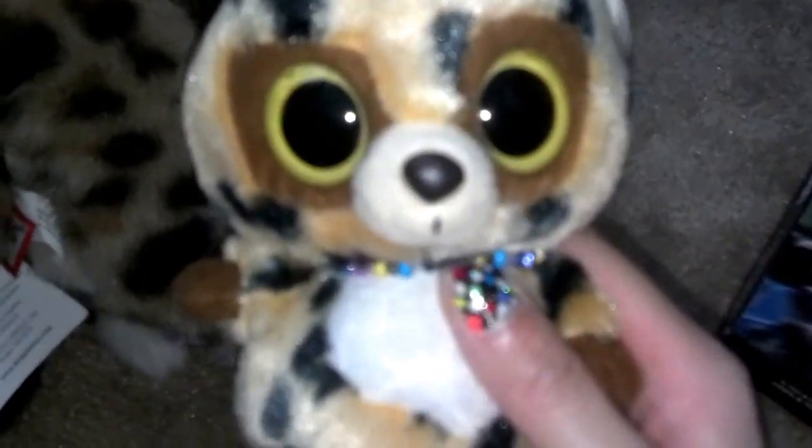So these are all like the cats and dogs. I got this too. It's a Yoo-Hoo's little leopard. And he used to growl or make noise, but he doesn't anymore. So those are like wild animals and pets.